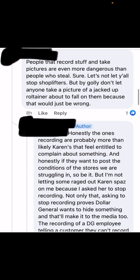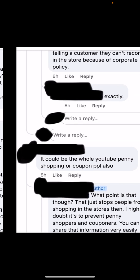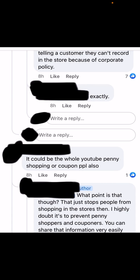Another comment says, people that record stuff and take pictures are even more dangerous than people who steal. Sure, let's not let y'all stop shoplifters, but by golly, don't let anyone take a picture of a jacked up rotainer about to fall on them, because that would just be wrong. Honestly, the ones recording are probably more than likely Karens that feel entitled to complain about something. And honestly, if they want to post the conditions of the store we are struggling in, so be it. But I'm not letting some ragged out Karen spaz on me because I asked her to stop recording. Not only that, asking to stop recording proves Dollar General wants to hide something, and that'll make it to the media too. The recording of a DG employee telling a customer they can't record in the store because of corporate policy. She got 7 likes.